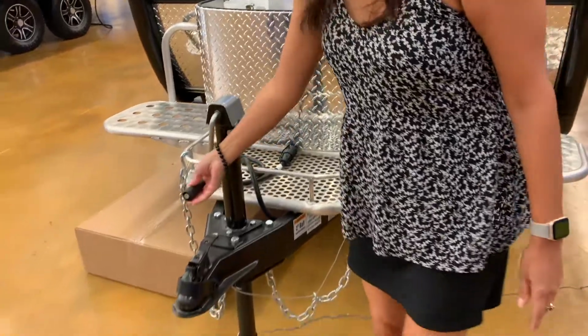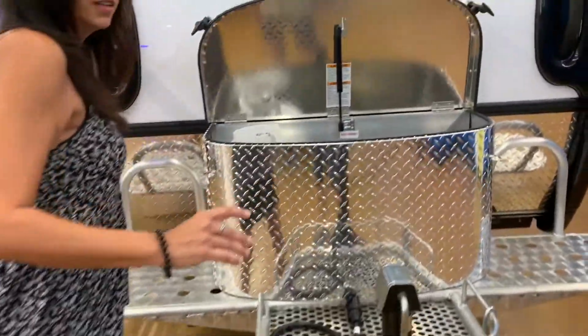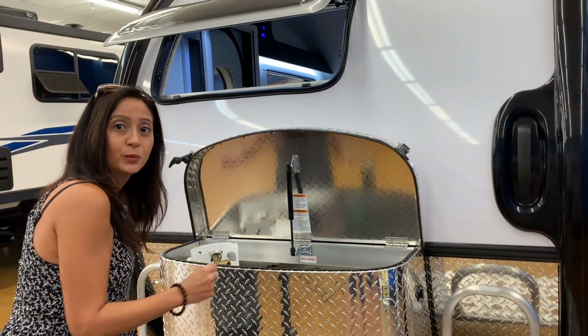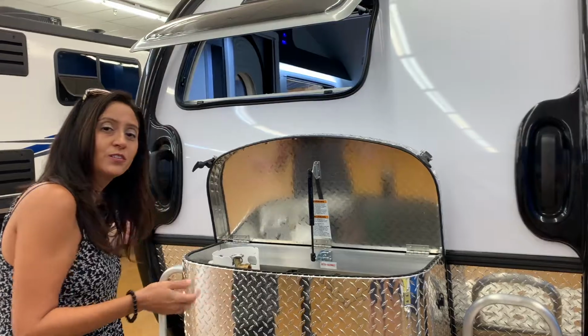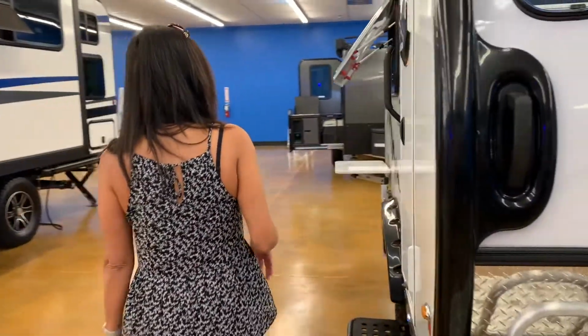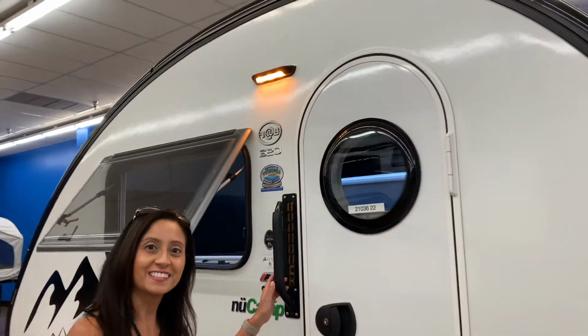Manual crank, and of course it's got these nice handles that you can use to adjust to where you want to put your trailer manually without using your vehicle that you use to tow it with. Nice light beauty exterior. Let's take a look inside.